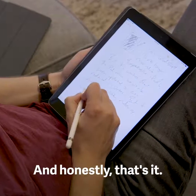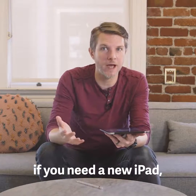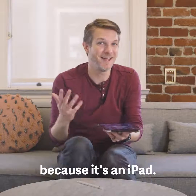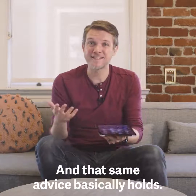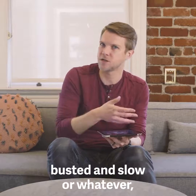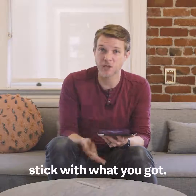And honestly, that's it. I said last year that if you need a new iPad, you should get a new iPad and you should get this iPad because it's an iPad. And that same advice basically holds. If your iPad is old and busted and slow or whatever, go ahead and get this new iPad. And if it's not, don't. Stick with what you got.